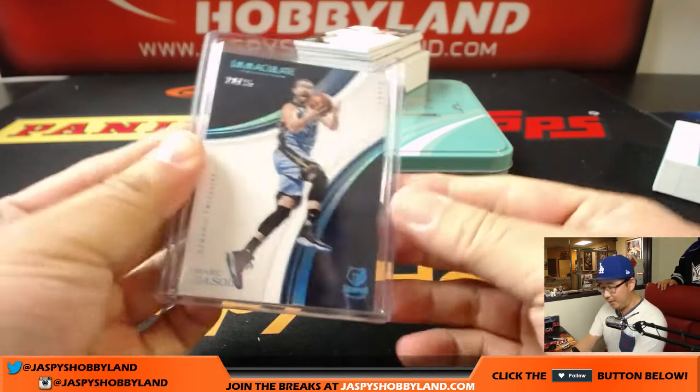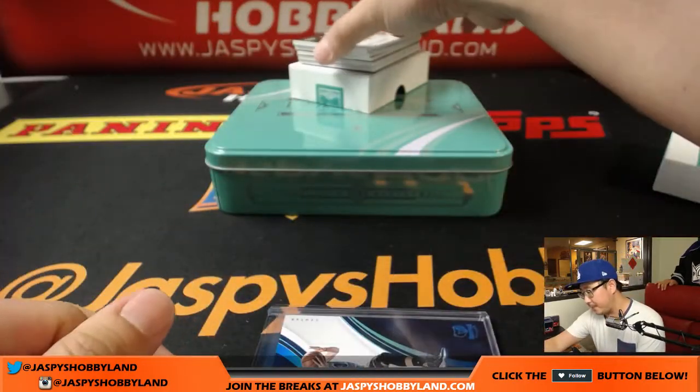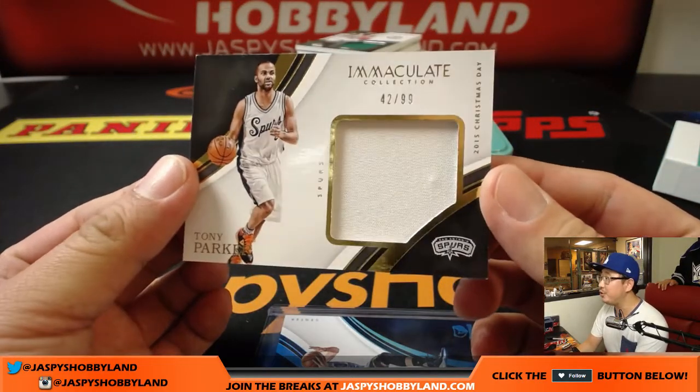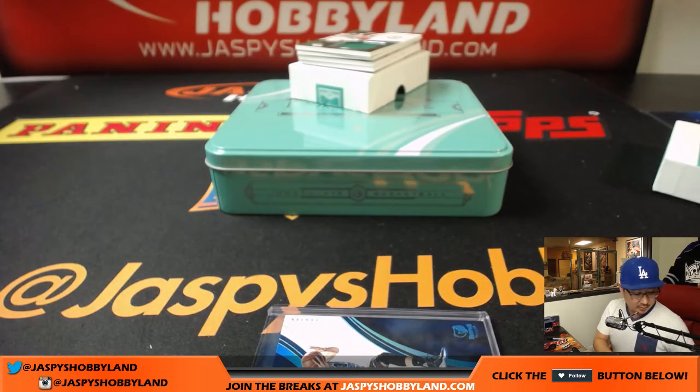All right, so last spot mojo, 22 out of 35. Marc Gasol. Got a Tony Parker relic. From Christmas. Happy Christmas, Jeremy. 42 out of 99. Tony Parker relic. Opposite Joe Mojo. Because I'm a Lakers guy. Number 42. 2. Another one for Last Spot Mojo.